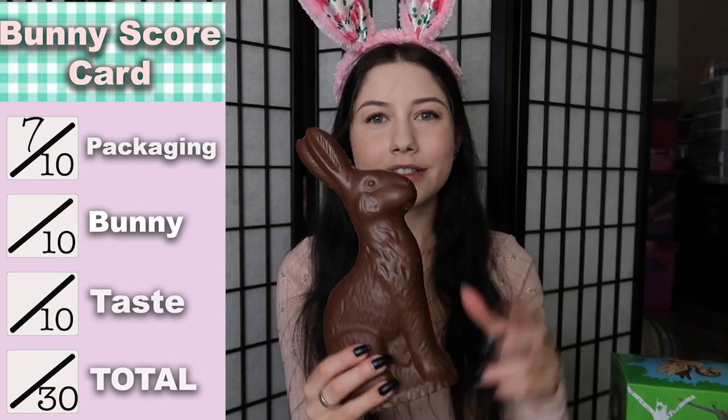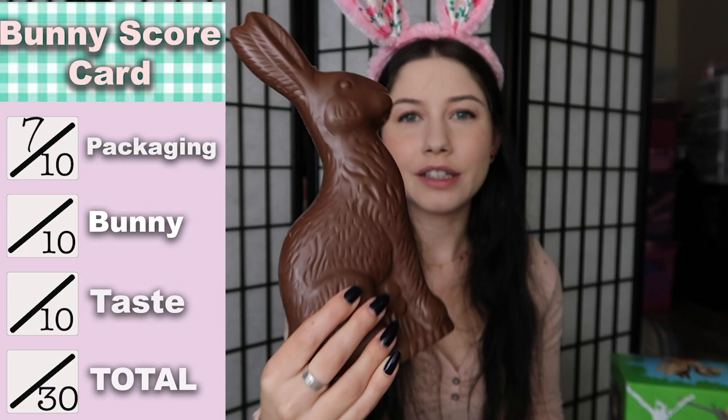And again, the bunny is flat, a very realistic looking bunny. Not a lot of artsiness. They added a little clover here, but other than that, not a lot of artistry to it. It is really heavy though, very solid feeling. It feels pretty quality.